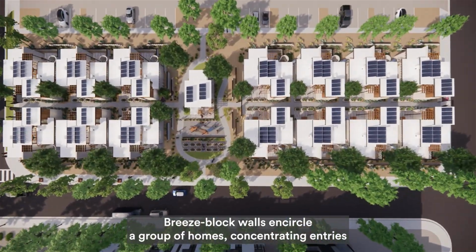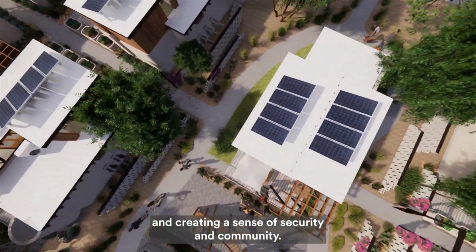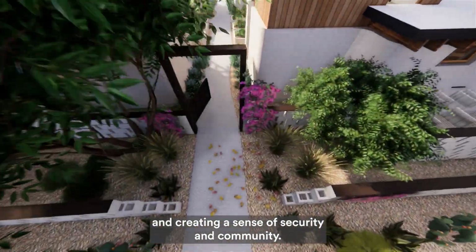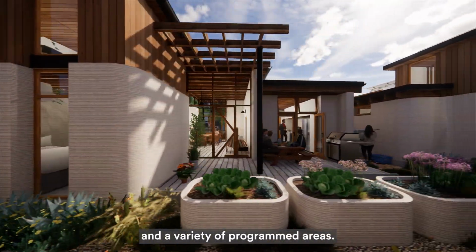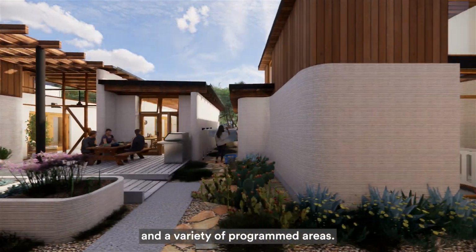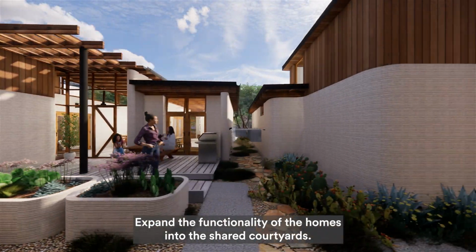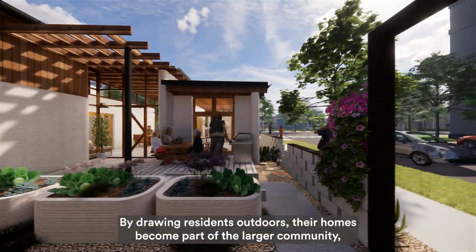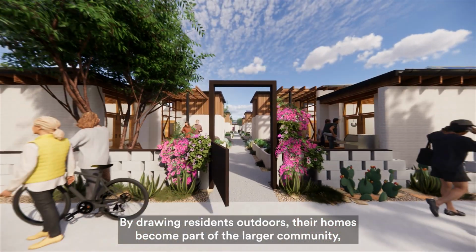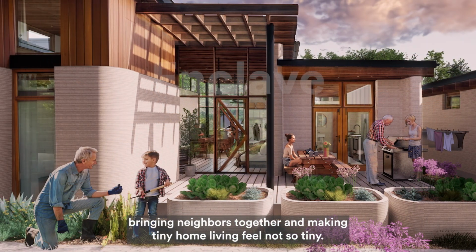Breeze block walls encircle a group of homes, concentrating entries and creating a sense of security and community. A winding pathway connects the homes to each other and a variety of programmed areas. Outdoor cooking, gardening, and other gathering spaces expand the functionality of the homes into the shared courtyards. By drawing residents outdoors, their homes become part of the larger community, bringing neighbors together and making tiny home living feel not so tiny.